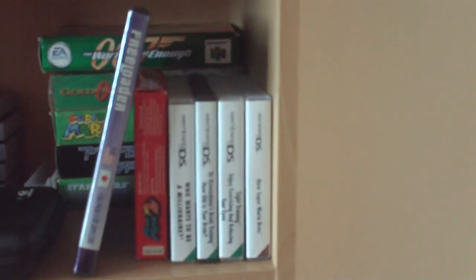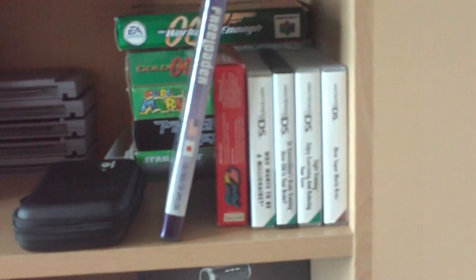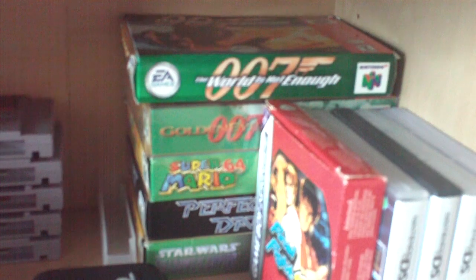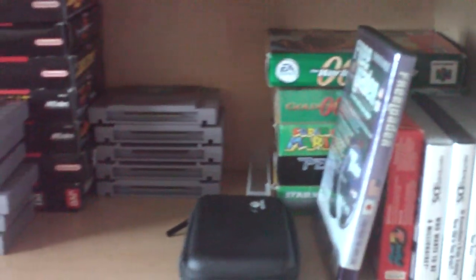And we have Final Fight 1 for the GBA, Game Boy Advance, and a copy of Freeloader to play foreign imported games on the GameCube, which I no longer have a GameCube, unfortunately, but I will pick one up eventually. That black case, that's my DS. Let's remove that. And there's my N64 games, which you've all seen on my N64 collection. If you haven't, please go and check that video out.